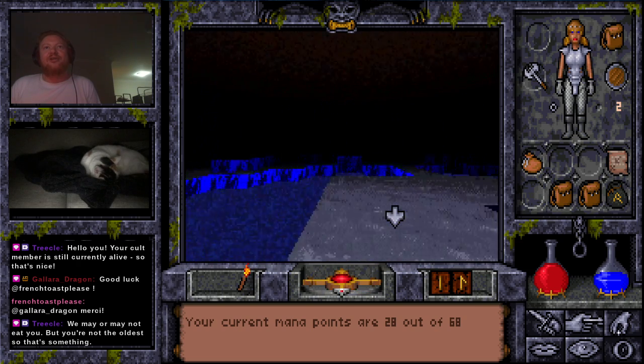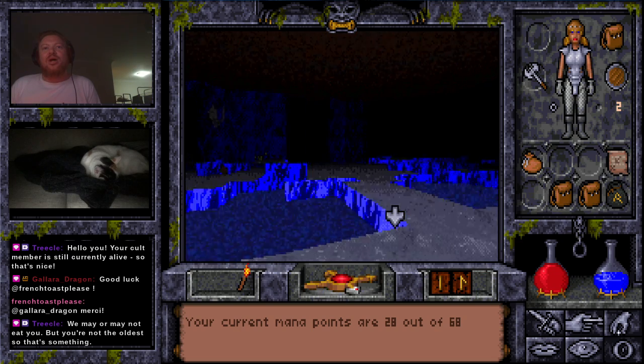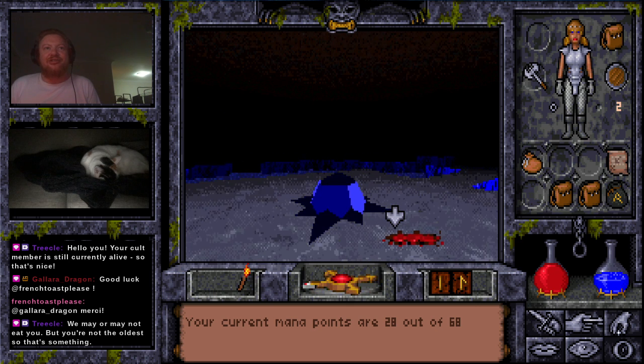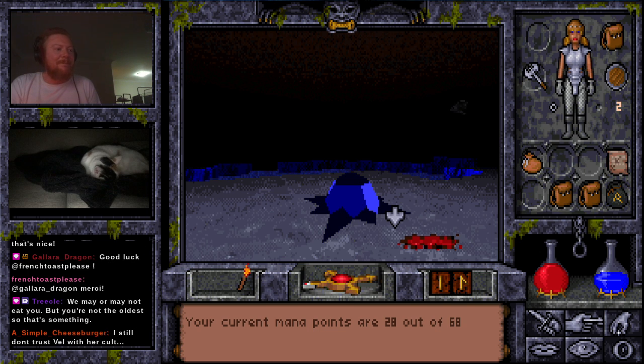Alright, so what we could do is... I want to go to this Tomb of Prekol Loth, at least to start the stream going in a direction where we are exploring new territory. I still don't trust Vel with her cult. That was a fun time. I do like Cult of the Lamb. I should play it sometime.